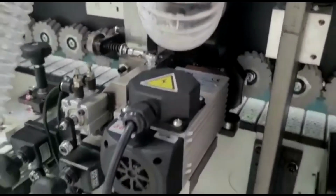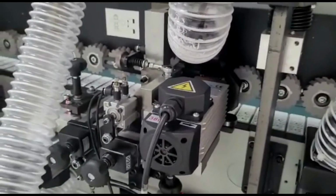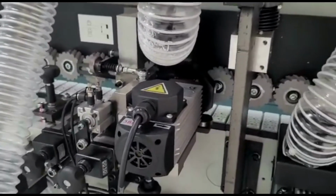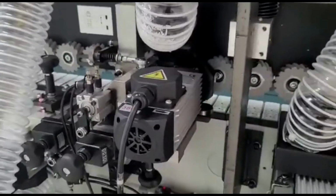We also bring the machines in with nesting kits, because obviously the move to CNCs is pretty common now, so all of our machines have nesting traces. Whether you have one now or you're planning on venturing into one in the future, you can run your panels with hinge holes through this machine without any problems.